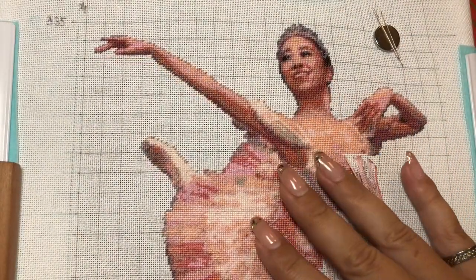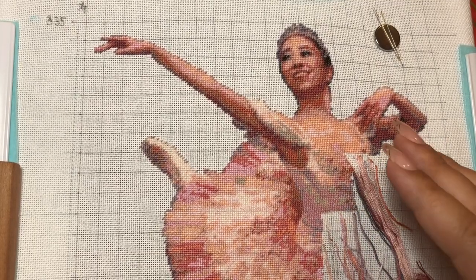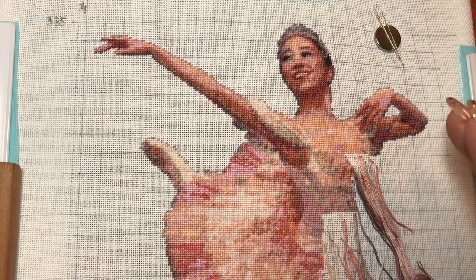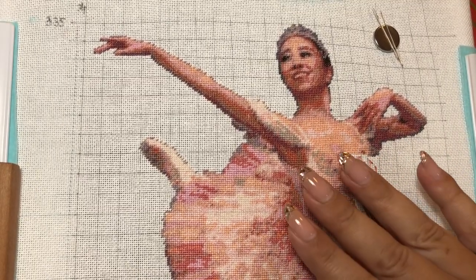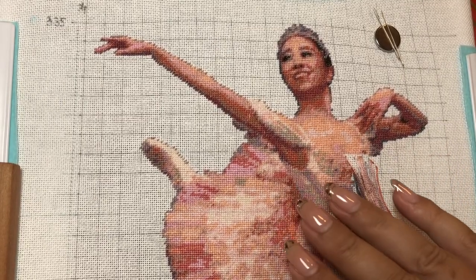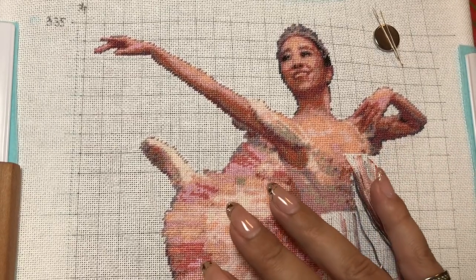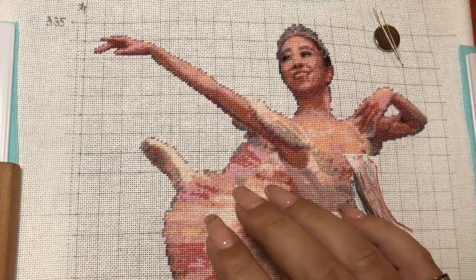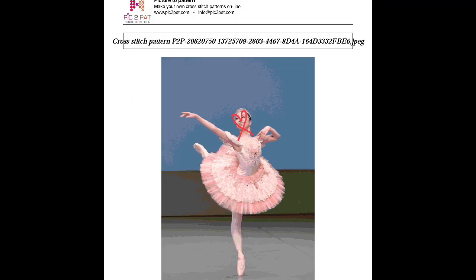This is the pattern I was talking about in my last upload, and if you want to know more about how or why I started it, please check that one out. Basically, this is a pattern which I created myself using a free site called Pic2Pat, which is actually picture to pattern. This is the original picture here, and I converted it using that program to the cross stitch pattern.